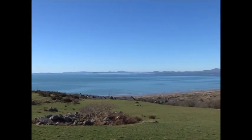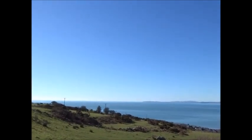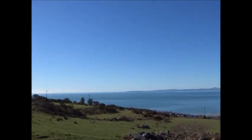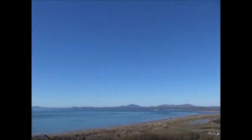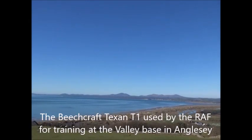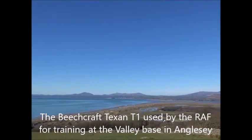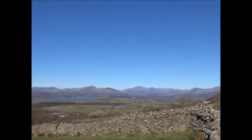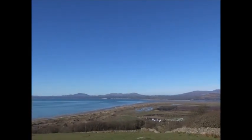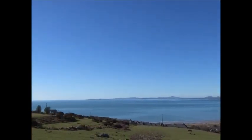I'm sitting on top of this stile here, and unfortunately I couldn't get my camera out in time. I was climbing over this stile, and there was an excellent plane, it came over quite low. One of those propeller driven ones, I think they call them Texans. They sound like Spitfires. I think they're probably 300 miles an hour. I think they're basic trainers. Unfortunately I didn't get that on camera.